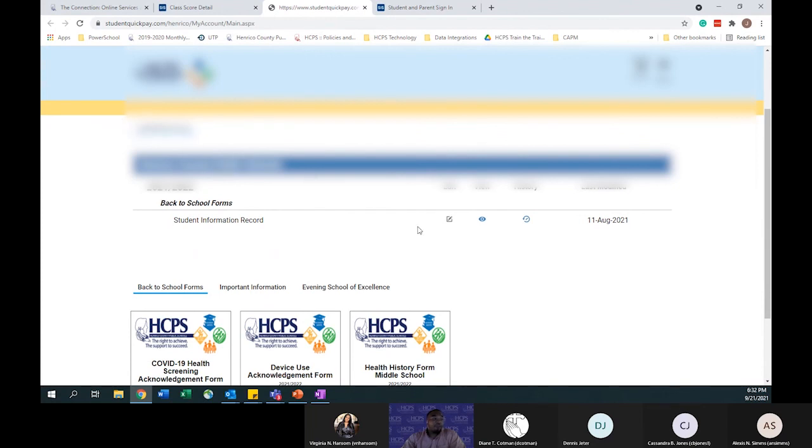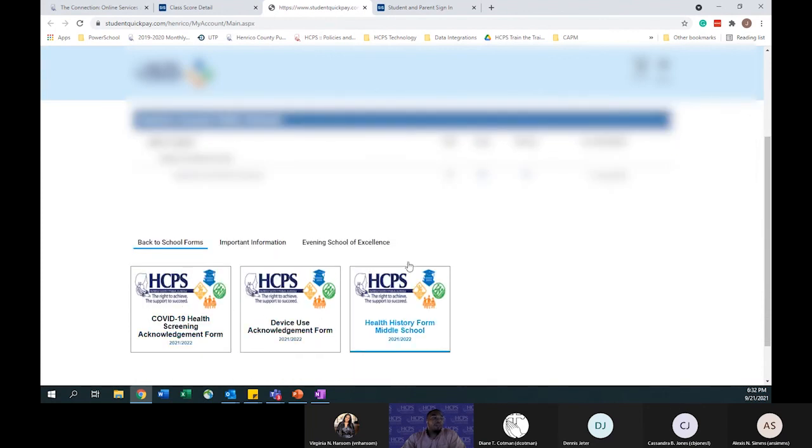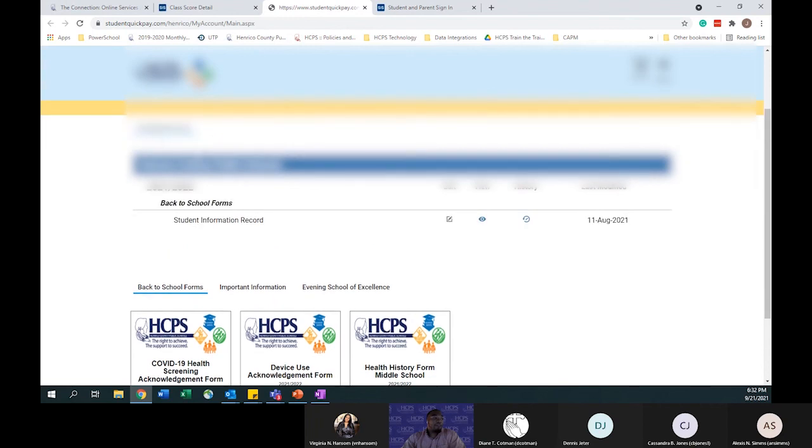All of the completed forms, once you complete an actual form, will go over to the completed forms section at the top, where you can then go back and edit. You can look at the form again, or you can see what changes you made to it or when the last time you made changes to it was.